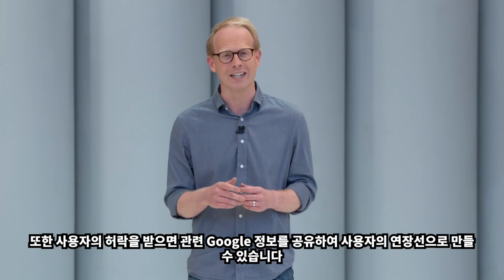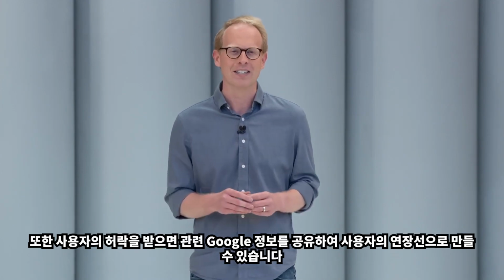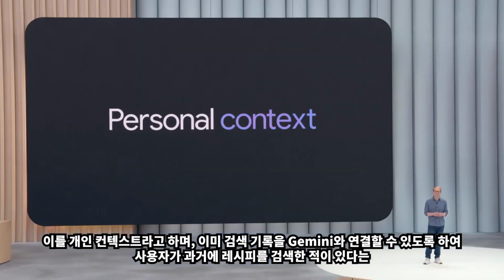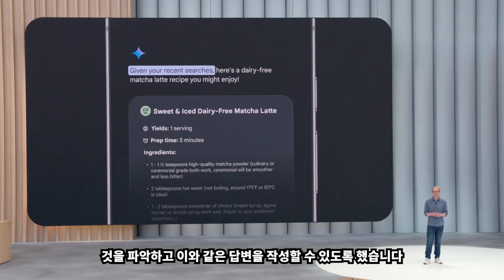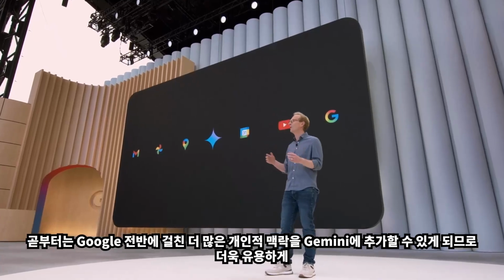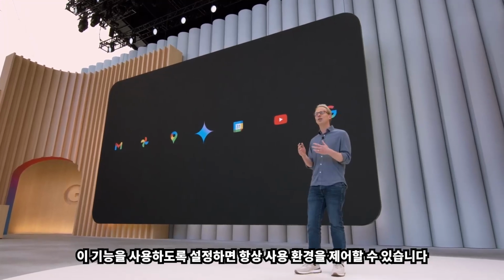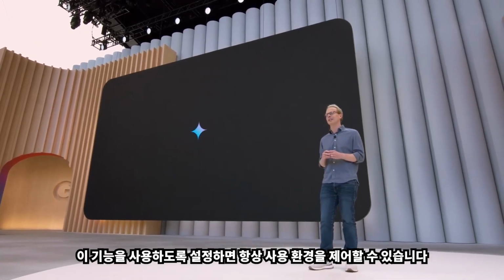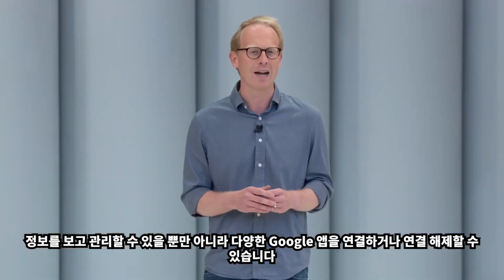And with your permission, you could share relevant Google information with it, making it an extension of you. We call this personal context, and we've already made it possible for you to connect your search history with Gemini so it can understand that you've searched for recipes in the past and craft responses like this. Starting soon, you'll be able to add even more personal context from across Google to Gemini, so it will be uniquely helpful. You can choose to turn this on, and you'll always be in control of the experience. You can view and manage your information, as well as connect and disconnect different Google apps.